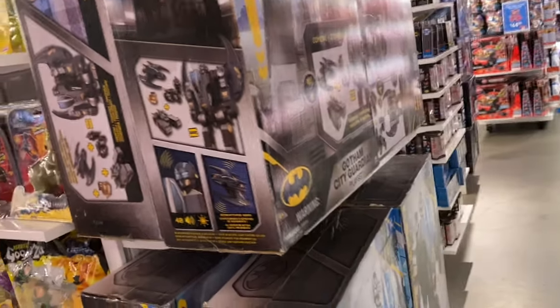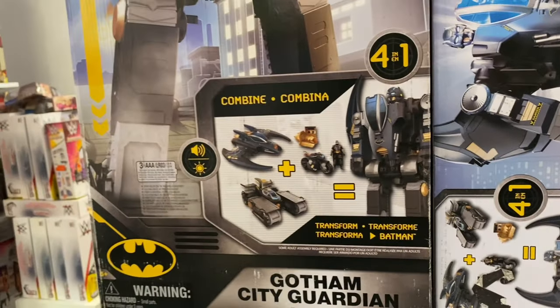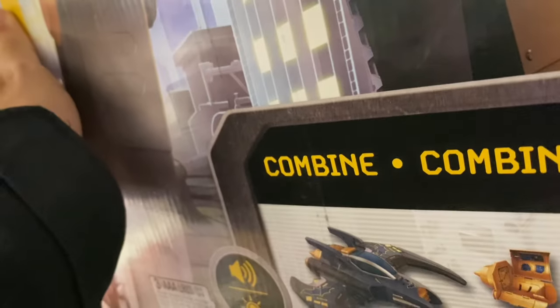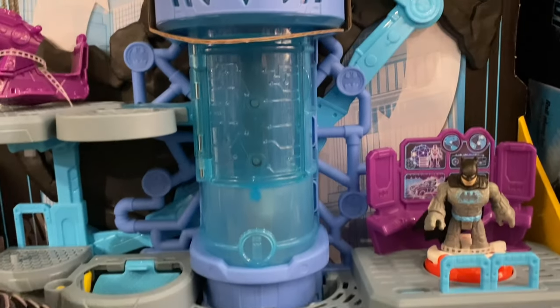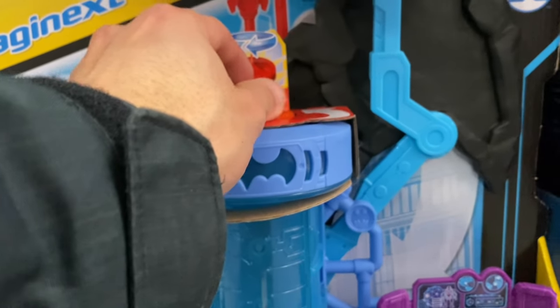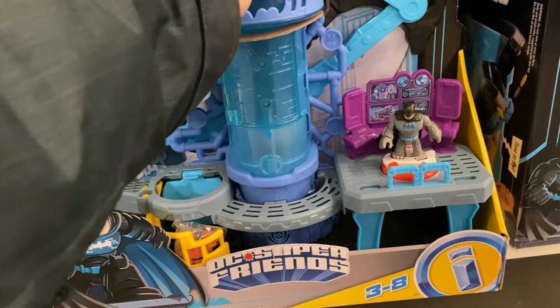You have Batman stuff here. A lot of his gadgets, Gotham City Guardian. Let's see how much, see if I can find something. More DC stuff here. There's DC stuff from DC Comics, DC Super Friends. I'm assuming this is like his Batcave here, a very cartoonish looking Batcave. And this turns, pretty cool.